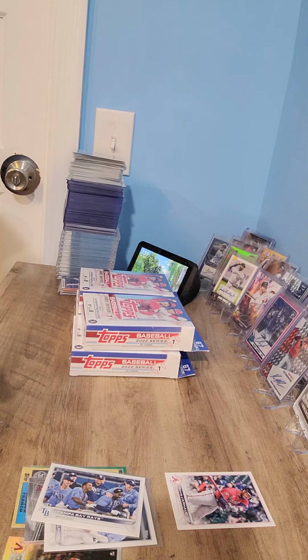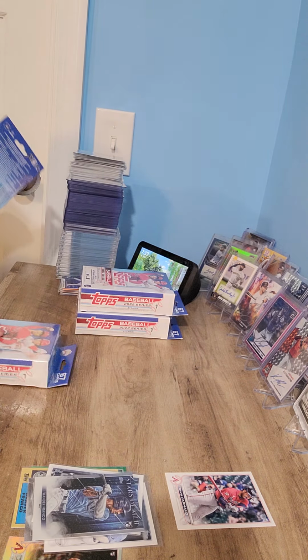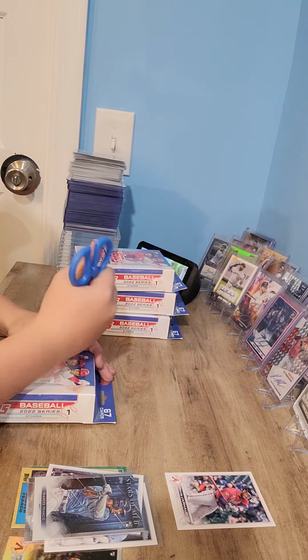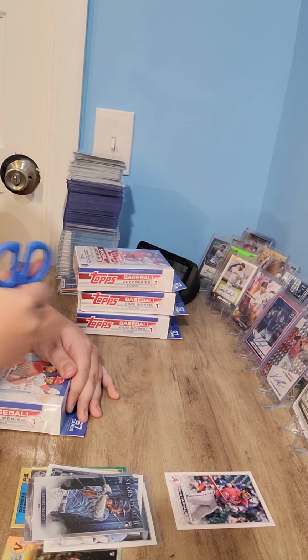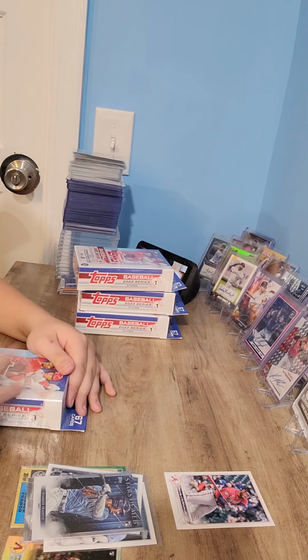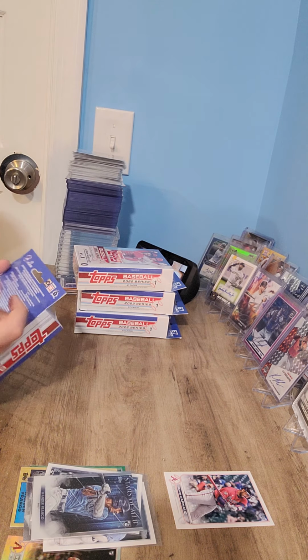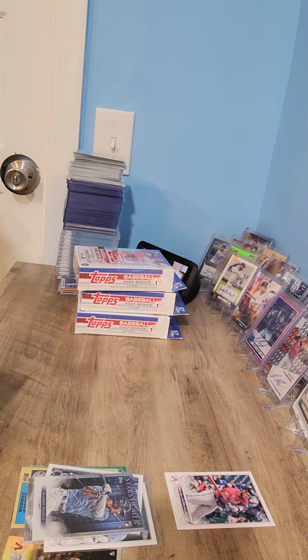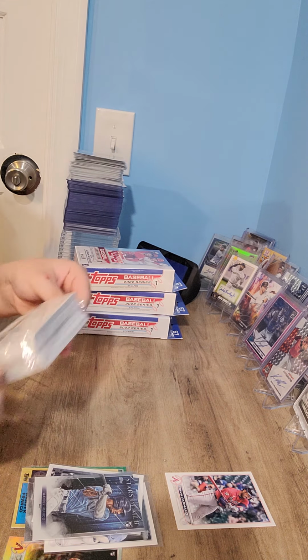Alright. Third hanger box of 2022. See something I've never seen before. That will most likely not happen out of a hanger box. But it could. I don't think it will because we have got good stuff out of hanger boxes, but nothing over $100 though.